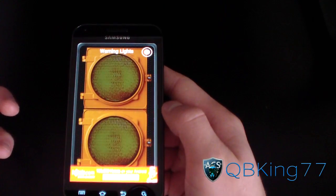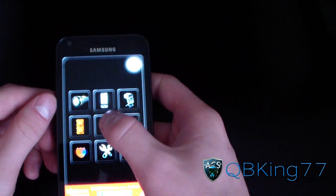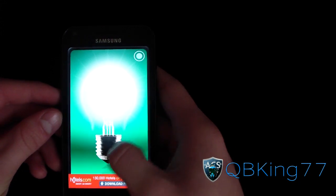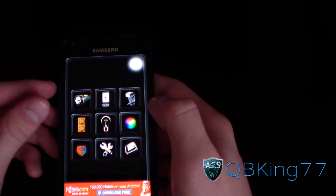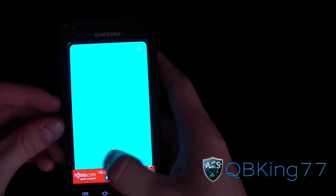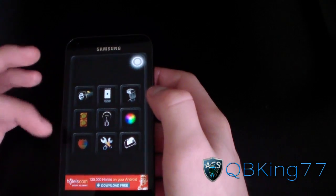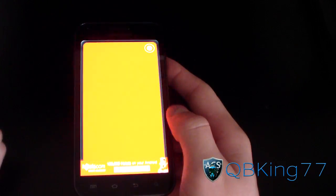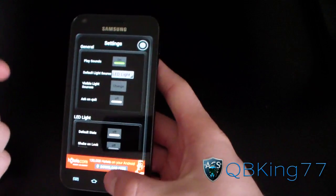You can make it into a traffic light, warning lights, in case something's going on for you. You can make it into a light bulb. I believe you swipe left and right to change the color, and up and down to change the brightness of the light bulb. You also have a color light, left and right for the color, and up and down for brightness. And you also have police lights. If for any reason you want to trick your friends somehow with police lights, you got that option. And you've got some settings in there as well.